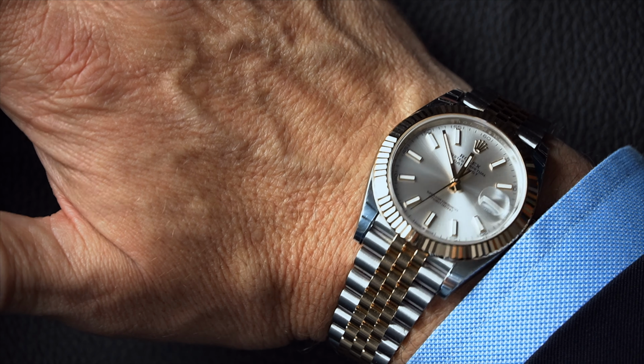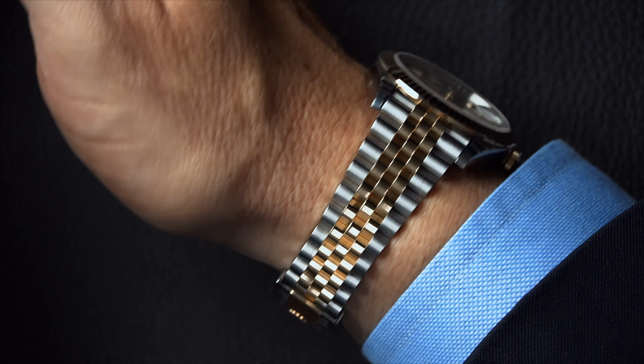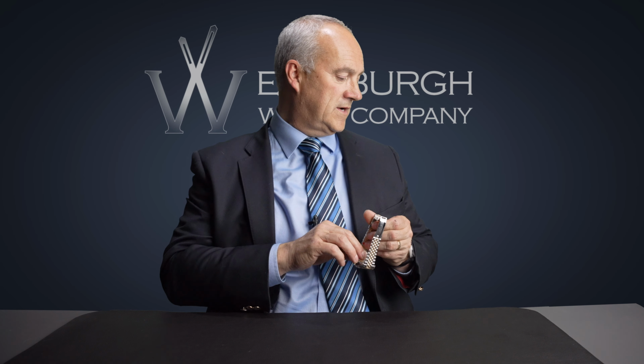So we'll start to compare these two watches. We'll start to put the Sky-Dweller along with the Datejust, but this was just to give you a look at the style, the finish of the bracelet and how that all works on the Datejust 41.